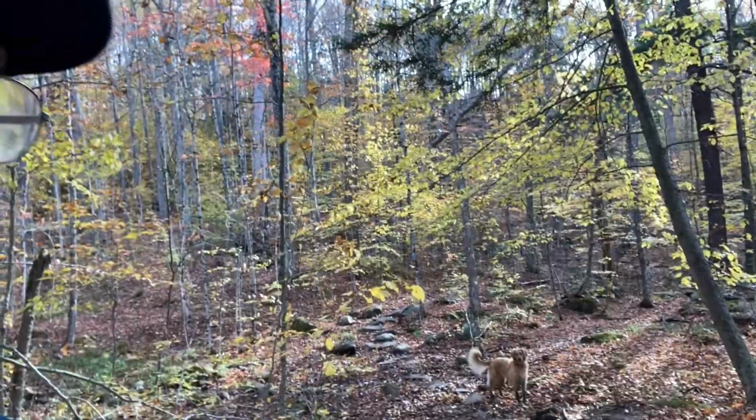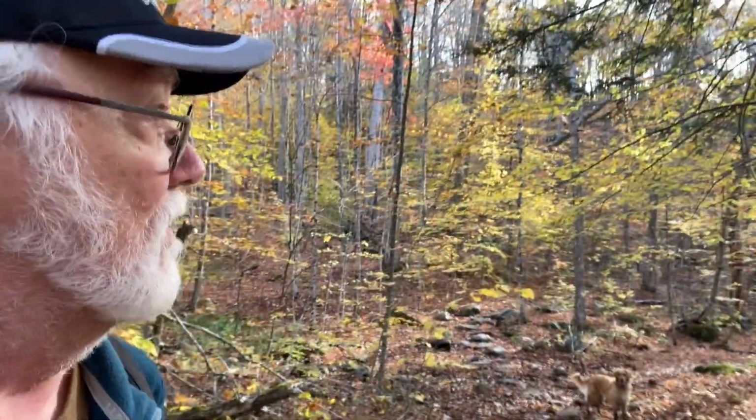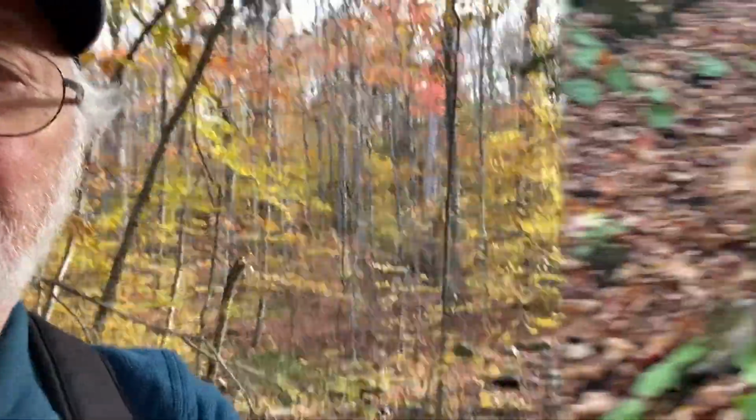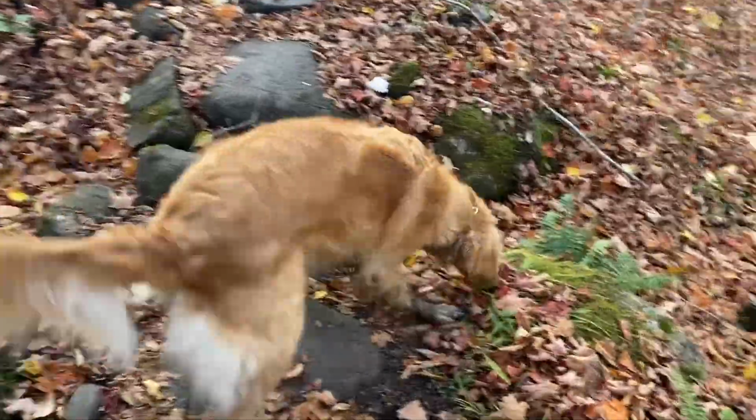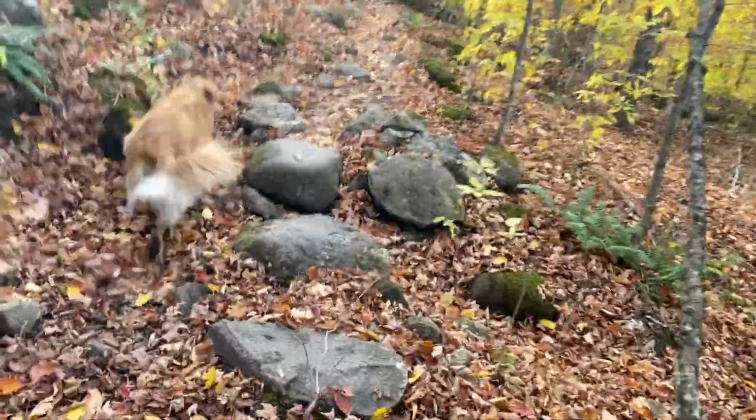It will start to level off a little bit now. Maybe a few bridges, some rocks, but this is the fun part of the trail until we get to the base of the mountain. So let's go take a look. Okay, Shelby gets to run free, and she's found the mud hole already. Little rocky part of the trail, fun to step on. Some things never change, that's okay.